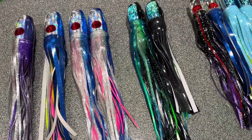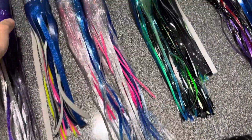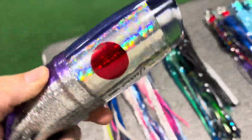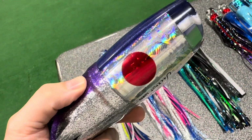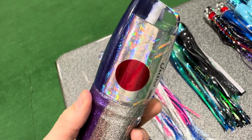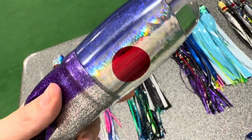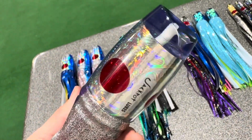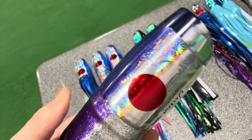All right, Jackpot Lures. This is our second release of Jackpot Lures. Last week we did the Big Blue, which is a Billy Ross inspired 4-hole jet, kind of a 12-inch size bullet or jet. Check out the release videos for last week if you're curious about that, or you can go on our website and check out the lure.